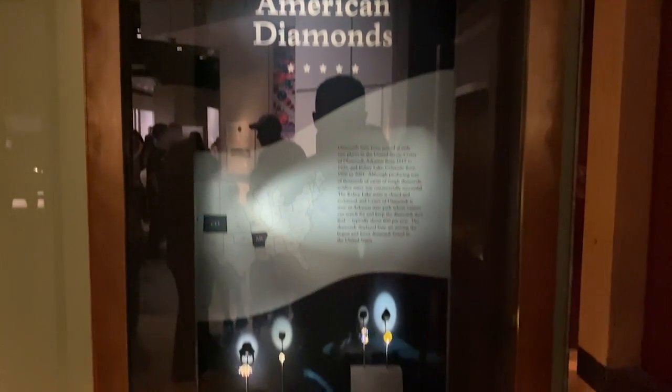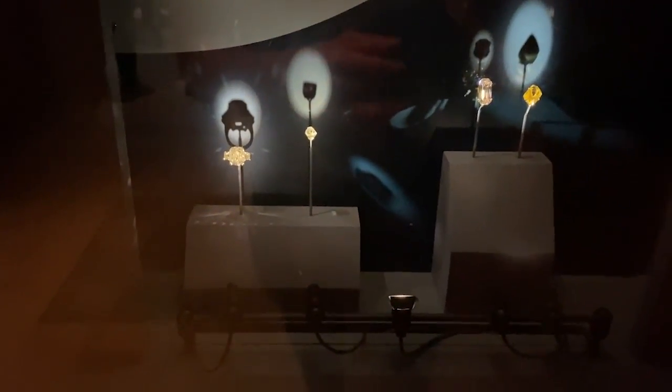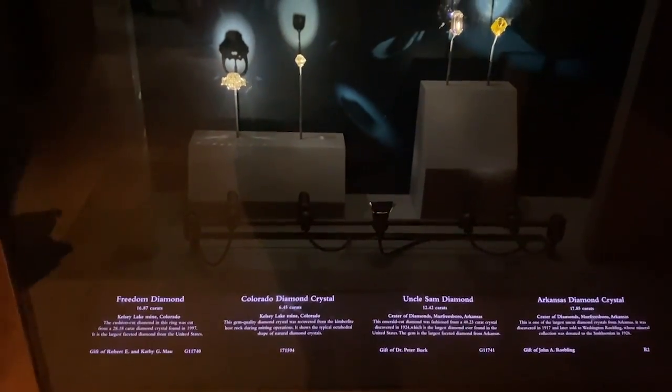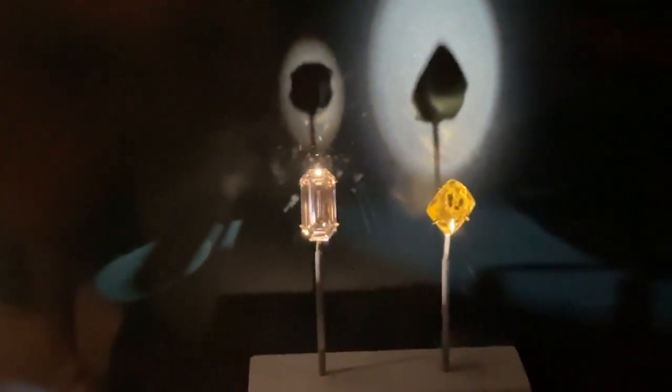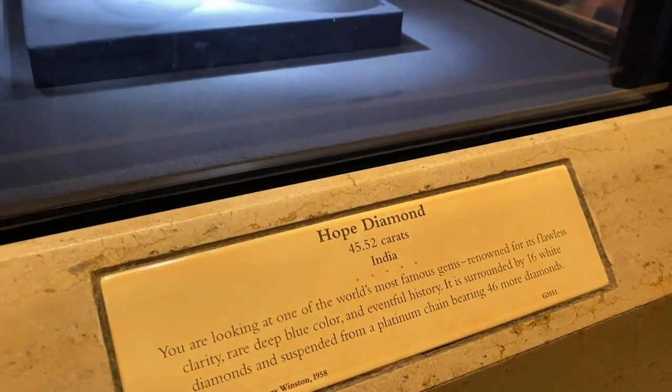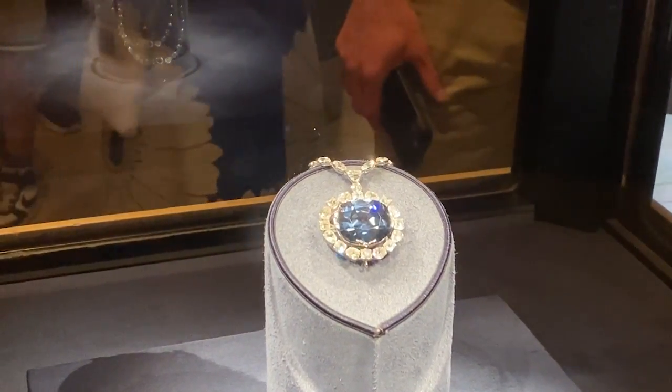This is a very interesting exhibit, the famous American diamonds. First one, we have the Freedom Diamond here, the Colorado Crystal, Uncle Sam Diamond, and Arkansas Diamond. The Hope Diamond. Didn't realize that they had that here.